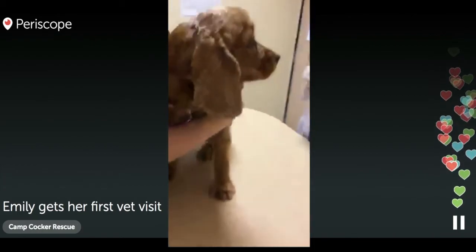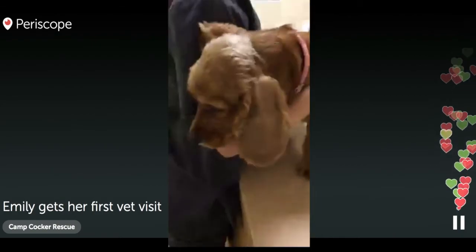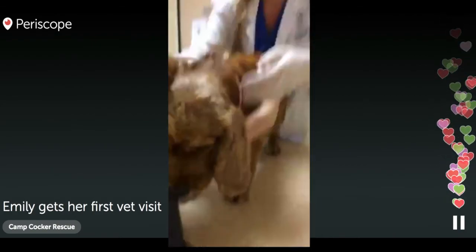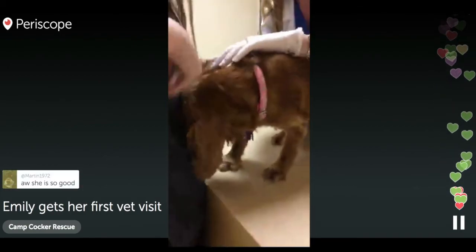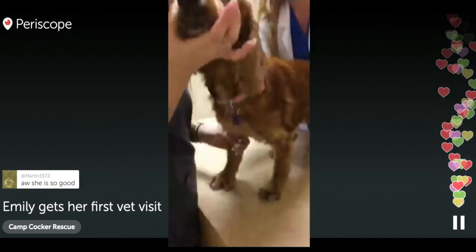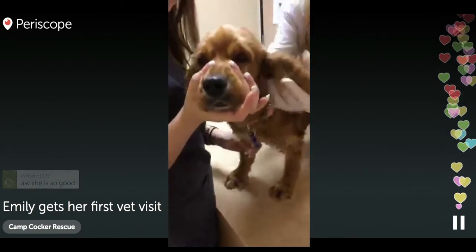This ear has mild discharge. I'm going to swab both of them just to make sure this one's not just starting. Okay. It's okay. I'm not going to hurt you. Good job. Oh, grunty. Good girl, Emily. Okay, go ahead and hold on to her muzzle there. Yeah. So she's got a little bit of what looks like fly strike dermatitis.